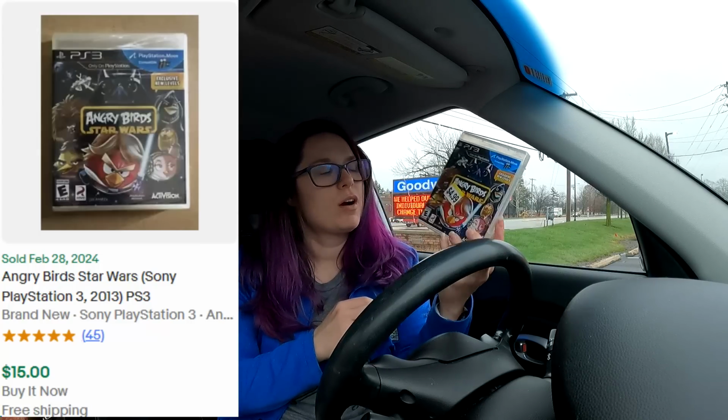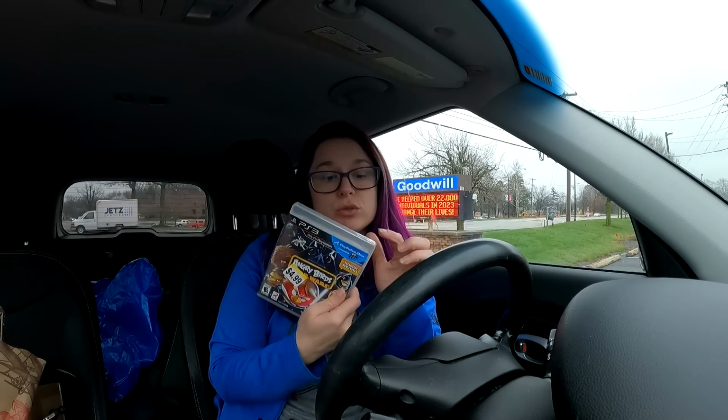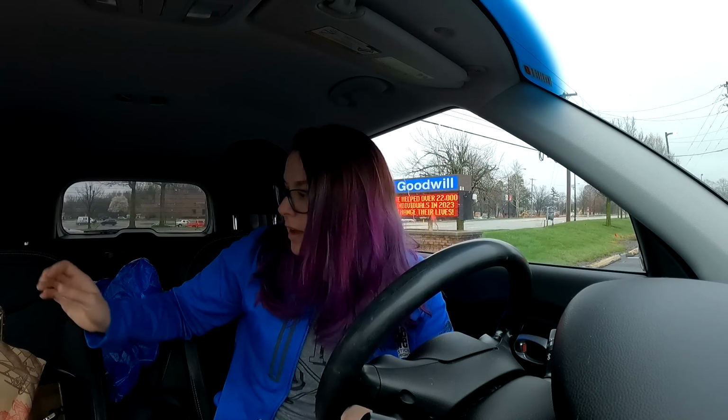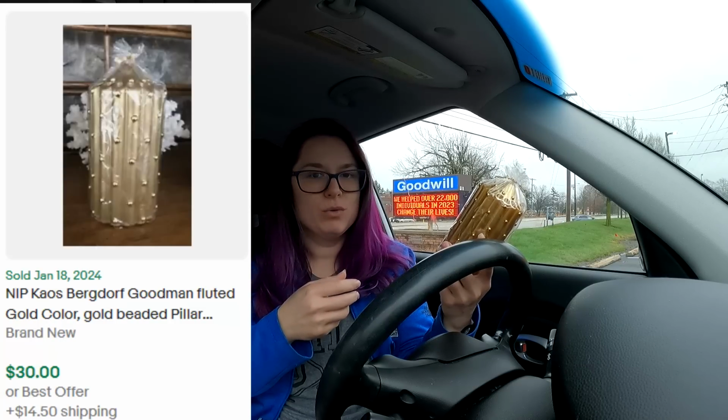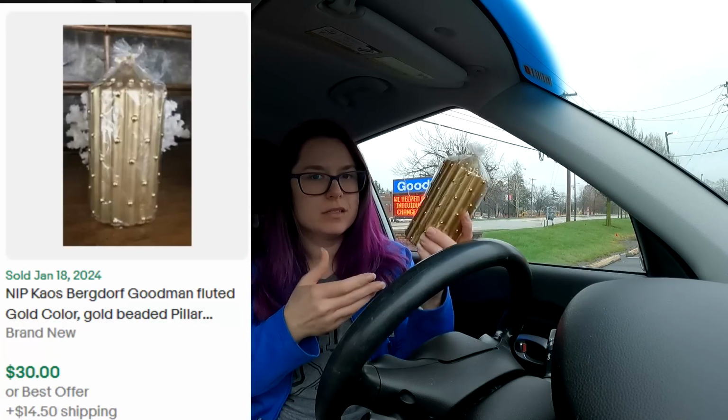I also got PS3 Angry Birds Star Wars for $5. It's probably $15 to $15.99, and it's brand new too. See, sealed. I also got this candle for $1.99. I'm calling it Chaos, but I think it's Kaos, Kaos.